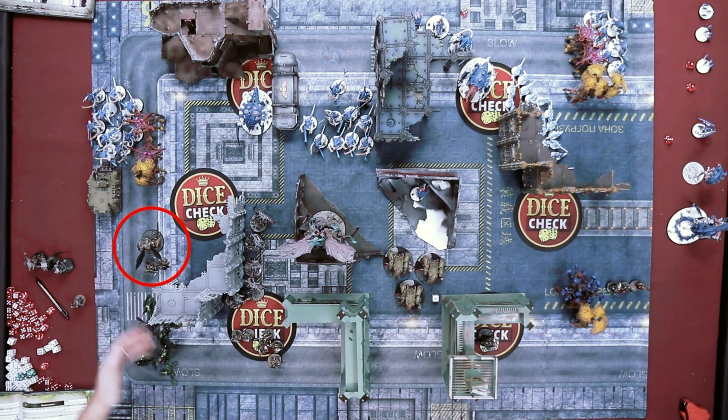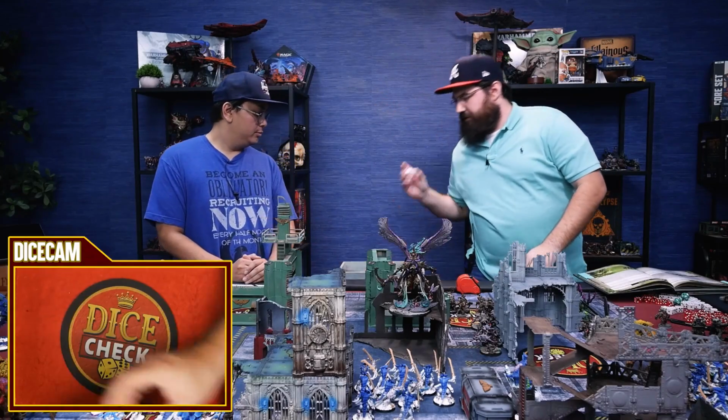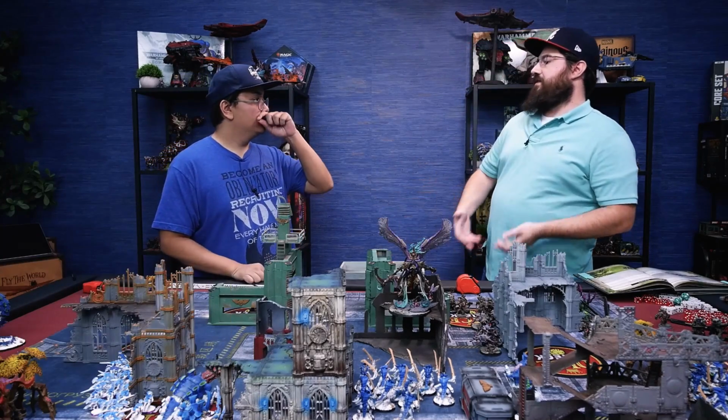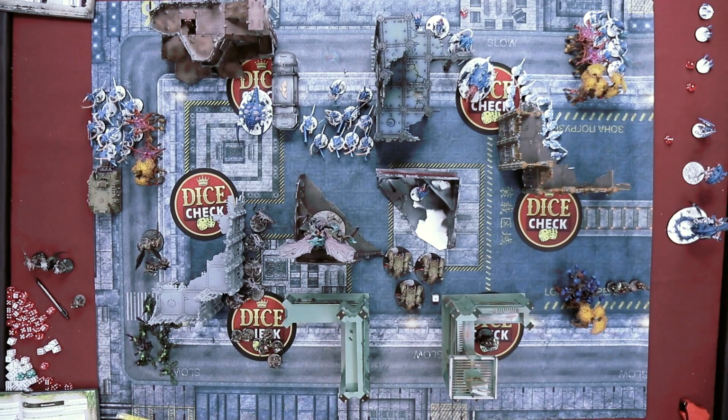Okay. The Prince is a little bit further away. That's why I selected it, just so we can see what happens during a failed charge. So this is about an 8-inch charge. So I need an 8 again. That's a 7. So I did fail. So this would come into play to where I could CP reroll. We've already gone over CP reroll, so I'm not going to do that. Okay, so he has failed that charge. Yes. Going into the next unit that wants to charge.